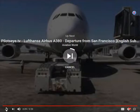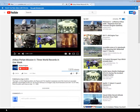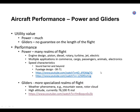You can actually get on when they're flying. You can get on, and there's streaming directly from the cockpit right to the internet. By the way, you saw this thing inside the Airbus. Airbus put a lot of money into the Perlan project, and so they're going to reap some benefits from it later on.